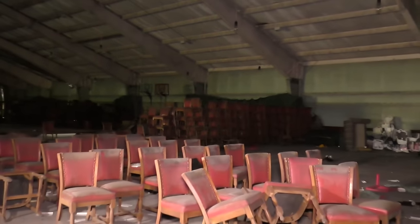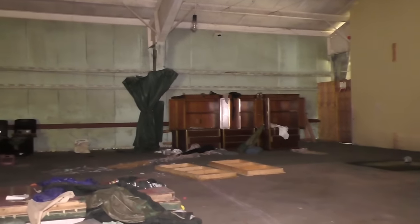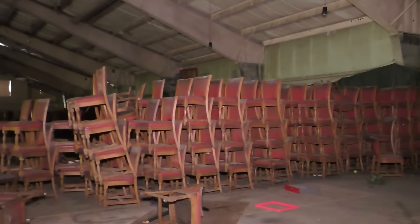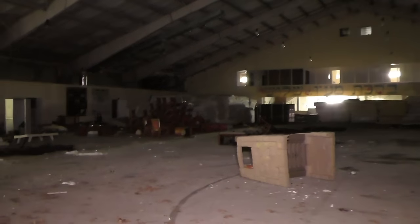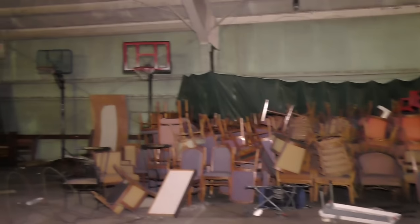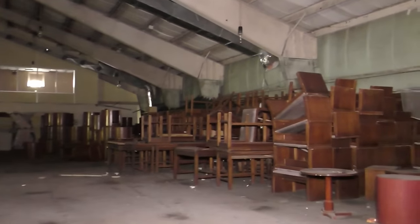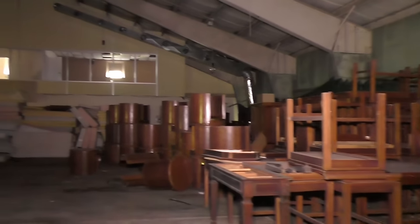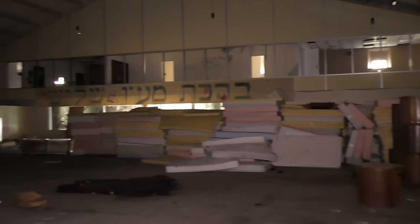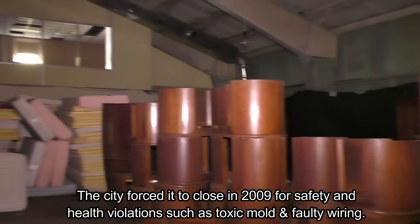We got a domino stack of chairs over here. Got high chairs, TVs, armoires or dressers, whatever you want to call them. So it looks like upon closing, they moved most of the items inside of here. It's just countless piles of chairs and furniture. These little coffee tables or ottomans, desks. It's like the majority of the furniture from all the rooms, so I'm guessing the rooms are probably going to be empty. Yeah, this is pretty wild.